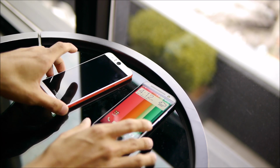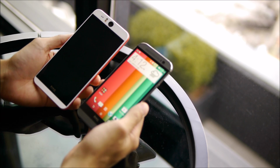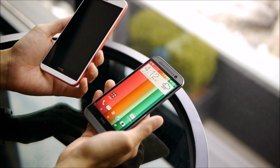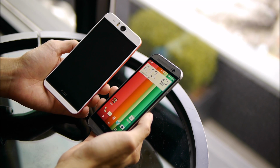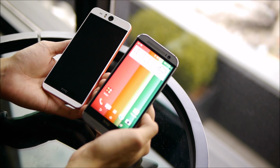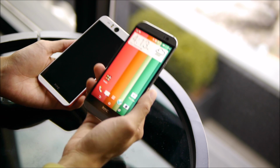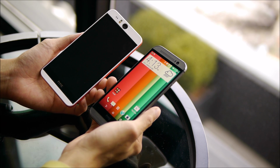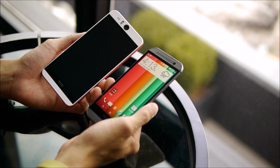Right now I'm taking a quick comparison between the HTC Desire EYE that's coming out and, of course, HTC's flagship, the HTC One M8. I can't turn on the Desire EYE because it's a pre-production model and they're going to fine-tune or change something up in the software, but I'm going to talk about some of the things I could talk about here, so I could give you a little bit of insight as to what device might be suitable for you. So we have the flagship smartphone versus a device that caters to a more specific crowd, people who love taking selfies more than anything.